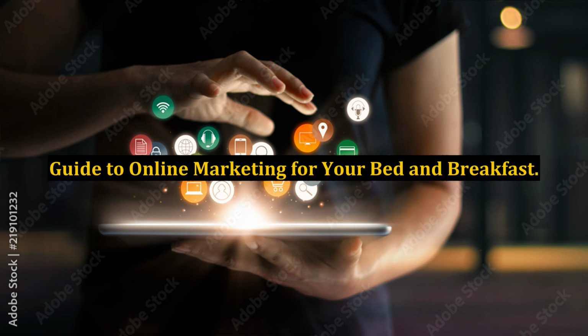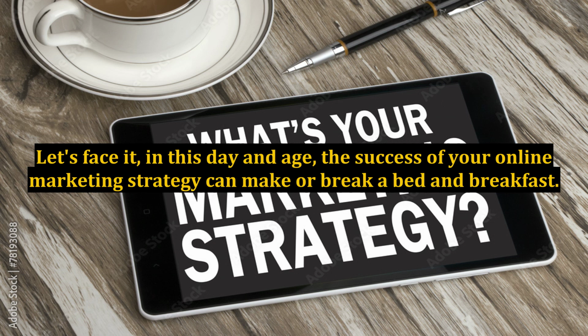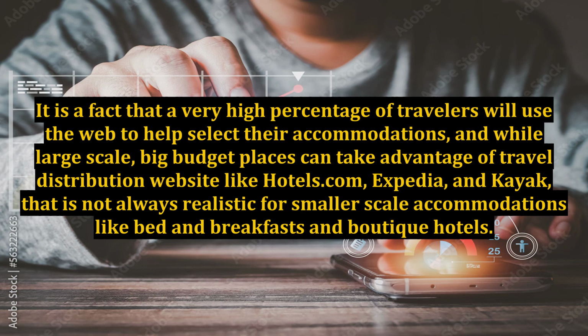Guide to Online Marketing for Your Bed and Breakfast. Let's face it, in this day and age, the success of your online marketing strategy can make or break a bed and breakfast. It is a fact that a very high percentage of travelers will use the web to help select their accommodations.